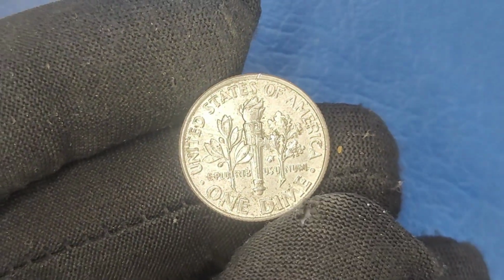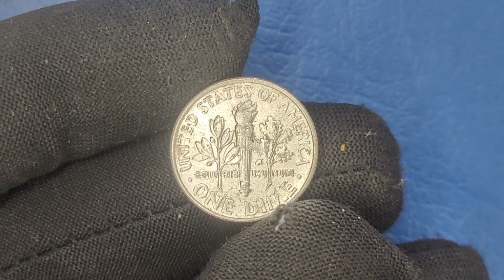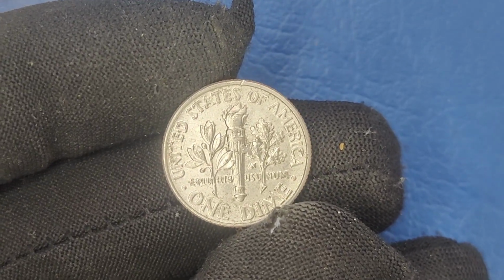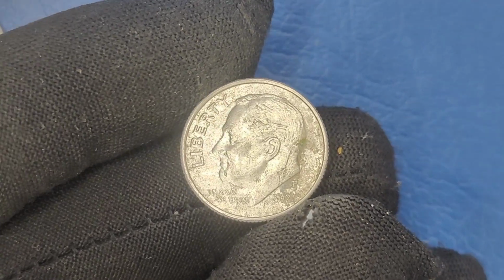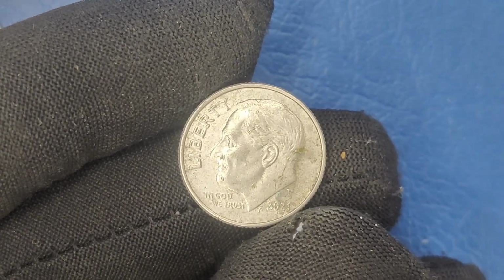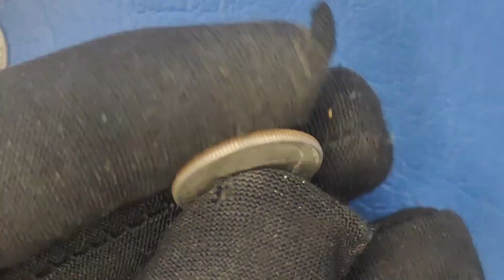Now, before we get into the specifics of this incredible coin and its value, let's first talk about the basics. The US dime, one of the most common coins in circulation, typically holds a face value of just 10 cents. But not all dimes are created equal, and this particular one from the 2021 series is making headlines because of its rarity and extraordinary potential value. So, what makes this dime so special?